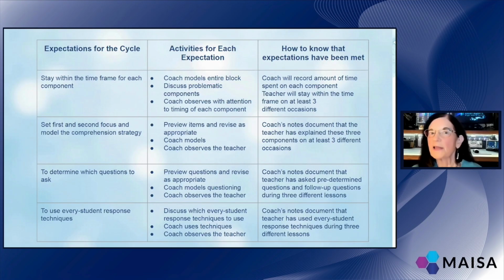So during co-planning, you preview the questions and you revise them and you decide which ones you are really going to look at. Again, there's modeling and teacher implementation. And then the coach takes notes on what questions were asked and the follow-up questions. And then there's a section on every student response. Some teachers have a problem with the every student response. Thumbs up, thumbs down. Yes, we know you have a thumb. And so maybe there are some better every student responses than thumbs up, thumbs down.